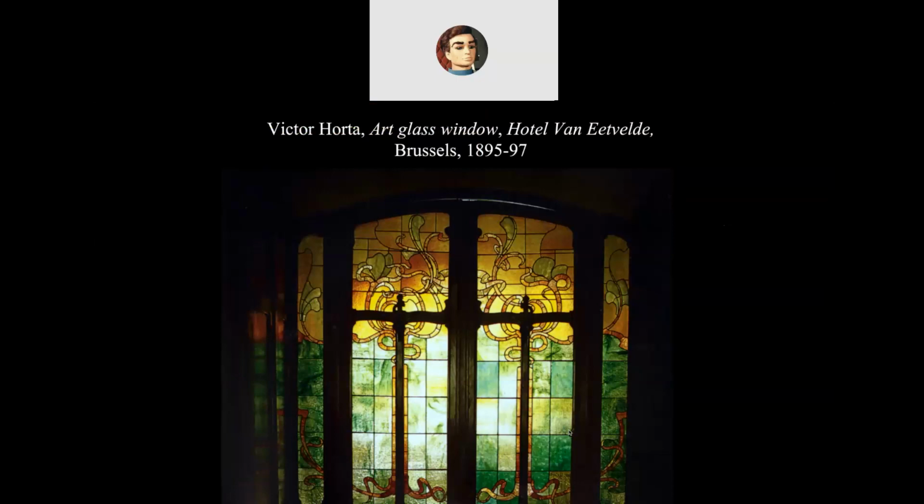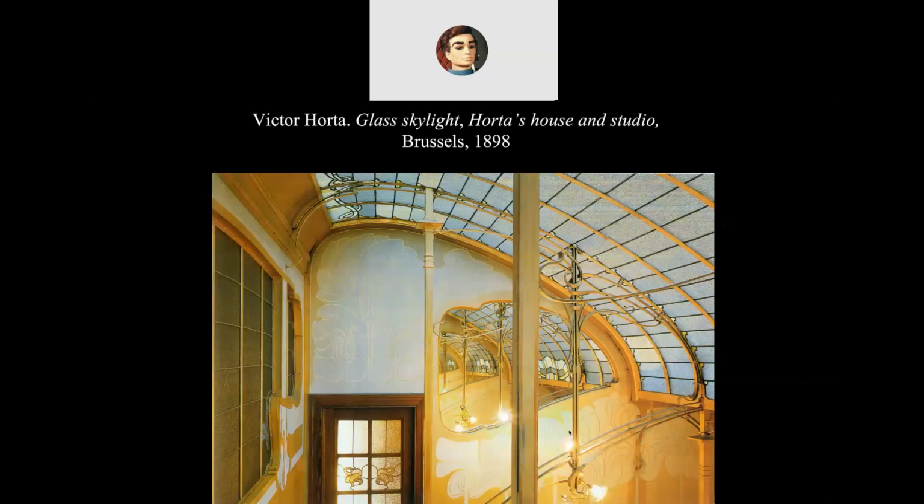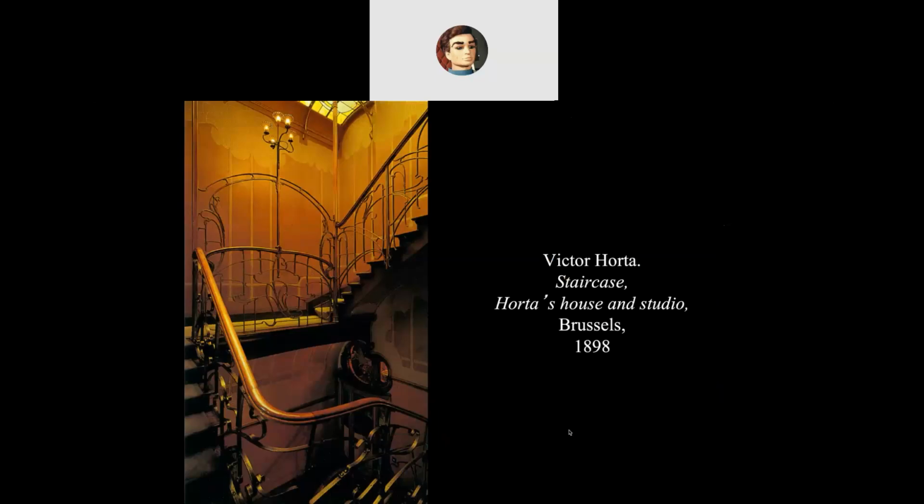And Victor Horta was another Art Nouveau designer from Belgium. I have to say the Belgians did some nice stuff in this. And here, it's like, what do you say? That's just beautiful. And very unique. So novelty is part of what this is about.